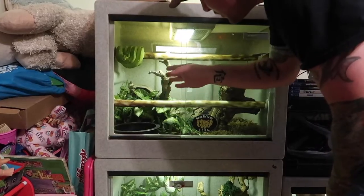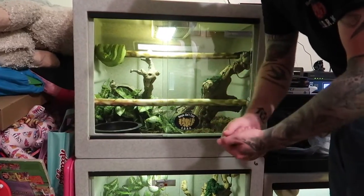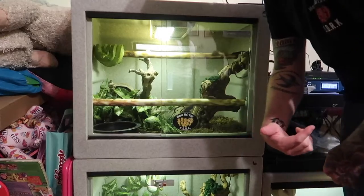All right, so this is Doja Deuce right here. Doja is just a regular buyout green tree python, which is the same as all the other ones that I've showed you so far.